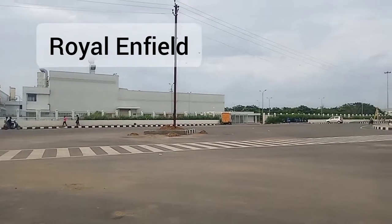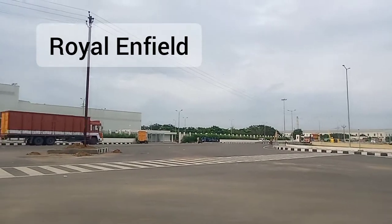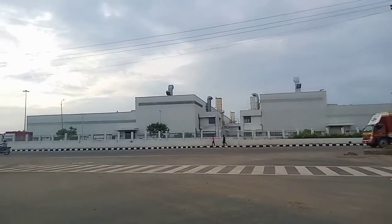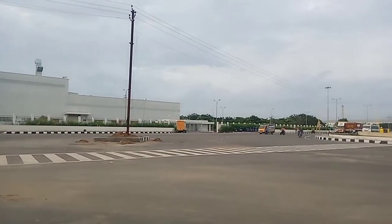It's a big plant and it goes on further, you have to go really inside, but it's not allowed to capture the whole of this one. So I'm just going to show a glimpse of this. This is the entrance of the Royal Enfield, which is in Vallam, Oragadam.